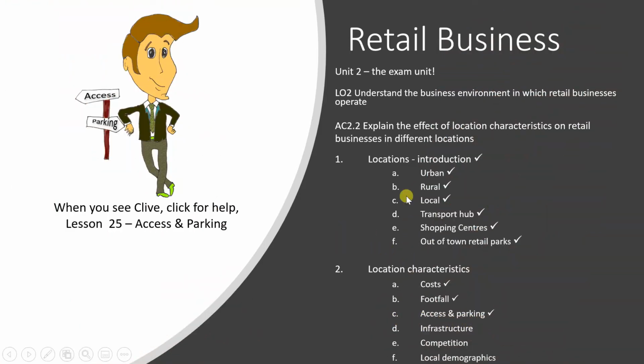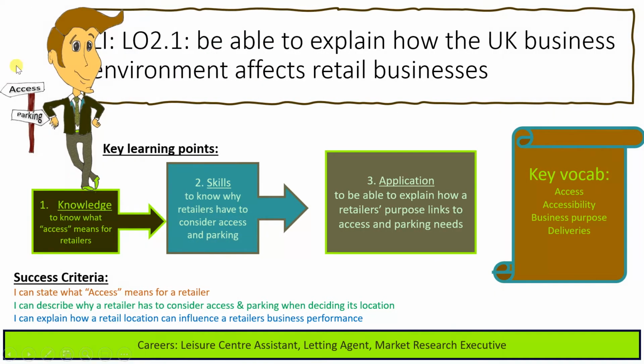Lesson on location characteristics as part of 2.2, and when you see Clive or the other characters, click for help. This one is about access and parking. Here are the steps and the key learning points for this lesson.